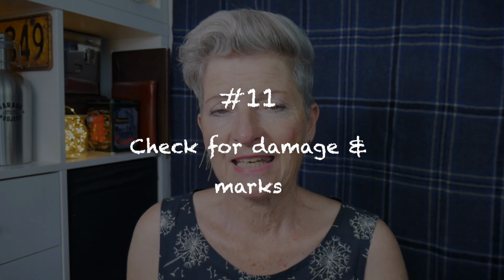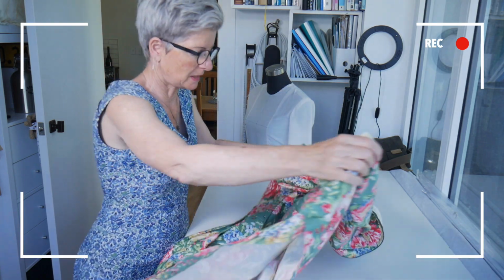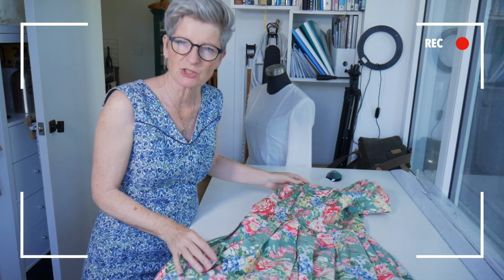Number 11. Now, if you're buying second hand, you need to check for wear and tear and broken things. The dress I was wearing in a video a couple of videos ago was a designer item in a charity shop. I think I got it for $8. It was a ridiculous price. The reason I got it was that the seam had started to come undone. It literally just needed a little bit of stitching for about 5 or 10 minutes to fix the problem. It's just around the zip, but it had started to come undone.